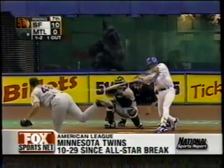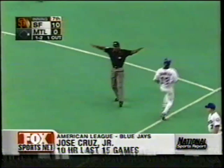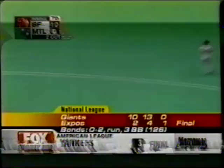Bottom of the seventh, Russell Ortiz with a no-hitter. Orlando Cabrera hits it. Aurelius' throw pulls J.T. Snow off the bag. No double play. So it's a fielder's choice. No-no still intact, but the next hitter, you hate when that happens. Mark Smith breaks up the no-no. Giants, a game and a half back. Ortiz in disbelief, but they still win 10-2.